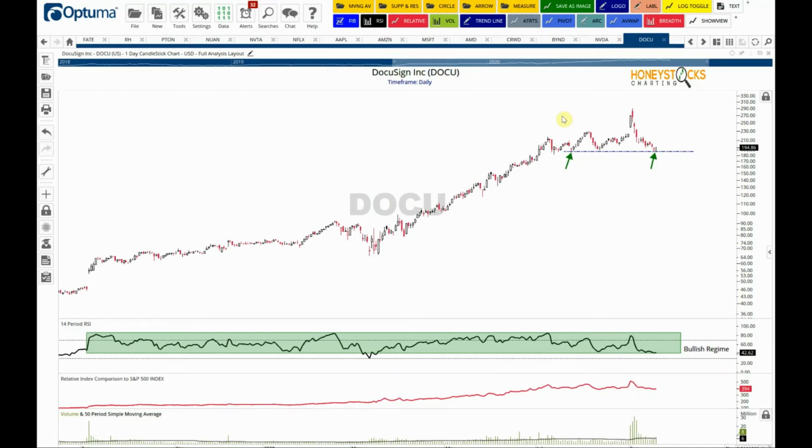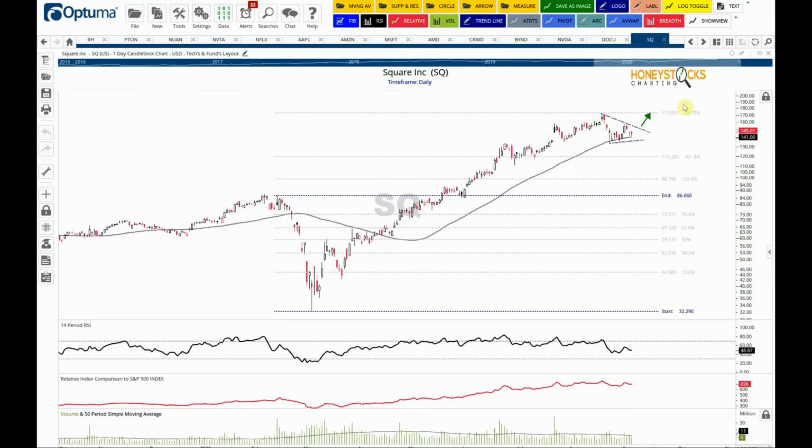Docusign was another one that I was asked about this week. I think there's a bit of a support level here with Docusign. So again, I'm watching this with a lot of interest. We've got momentum. RSI is in a bullish regime. So this is something that I keep an eye on a lot. And if we break lower, that's probably a problem. But if we continue to hold firm here, hopefully the trend with Docusign continues higher.